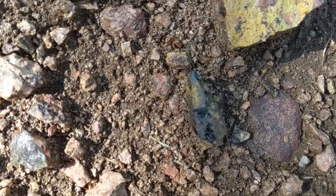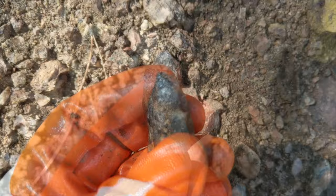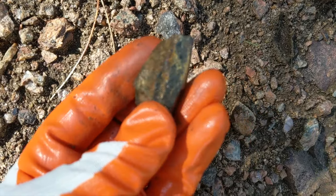Oh, look at that. Right on the top. Looks like a nice little smoky, and it looks like it's terminated. Yeah, that looks like it's contacted right there. All right, let's keep looking.